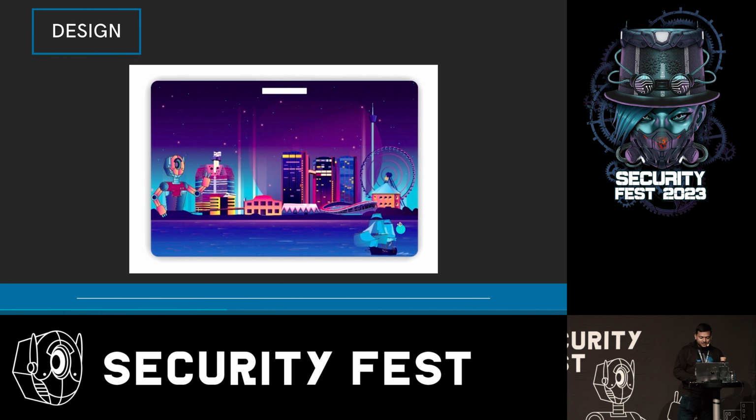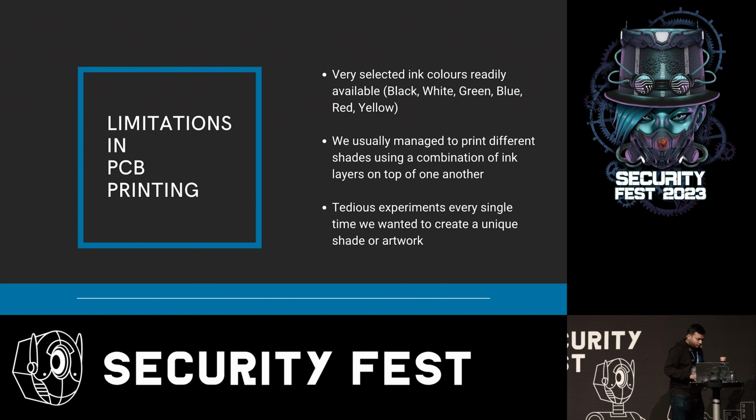So we have been making these badges for 6 years, and really maxed out everything we could with the technology we have at hand. Traditionally, in the PCBs, we have black, white, green, blue, red, and yellow. Again, yellow is a rare one. Essentially, if you want to make, say, a shade of red, we print the black one and then we print the red one. Or if you want to make a light red, then we print the white one and then print the red one. So all these sort of things going on.